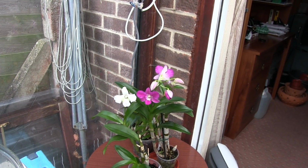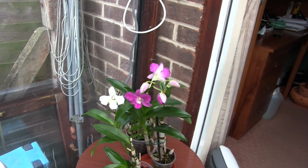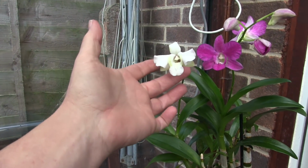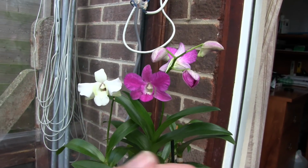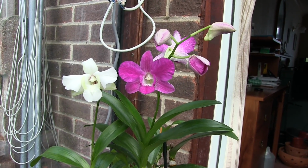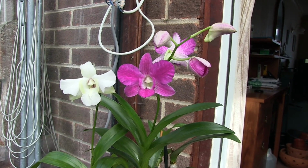Two of my Phalaenopsis type Dendrobiums are actually in bloom at the moment. One of them has only got one bloom left. The whole of the rest of that spike aborted the buds. They just blasted, probably just too cold. But this spike's hung in there. We haven't had a chance to have a reasonable look at these blooms. I mean, they just look like plain purple from a distance, but as you can see, they really have got a pretty pattern on them.